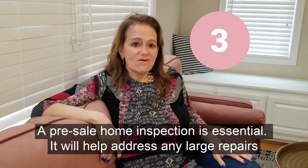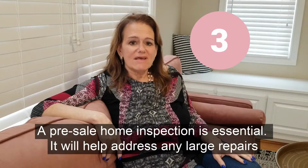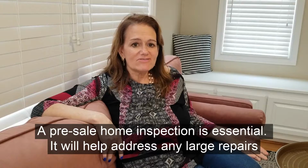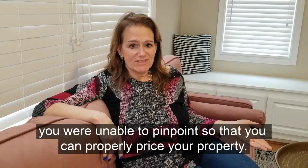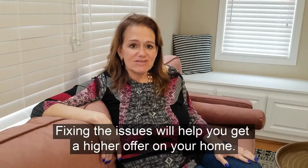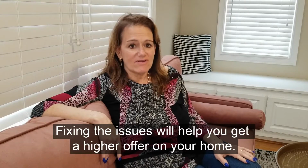Number three, a pre-sale home inspection is essential. It will help address any large repairs you are unable to pinpoint so that you can properly price your property. Fixing the issues will help you get a higher offer on your home.